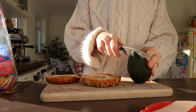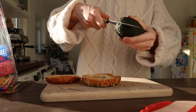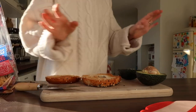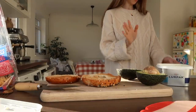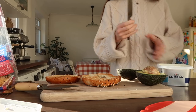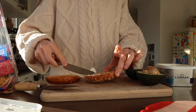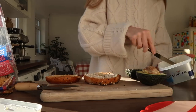Is this avocado a good one? Because I've been having some terrible avocados recently. It's not too bad. Yeah, I need some butter, to be honest. It's fine with avocado alone. I just feel like the bagel needs just a little bit of softening up. I've toasted it because it's just 10 times nicer when it's slightly warm and toasty.